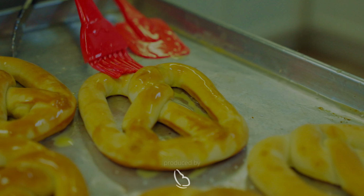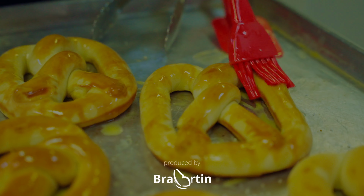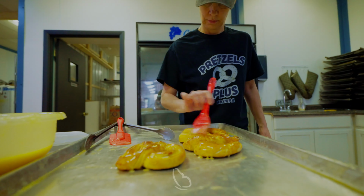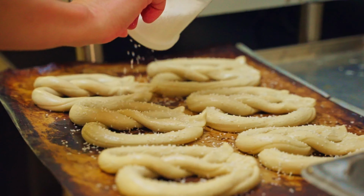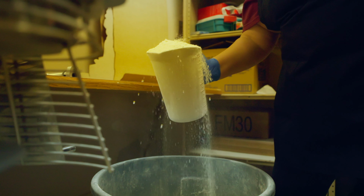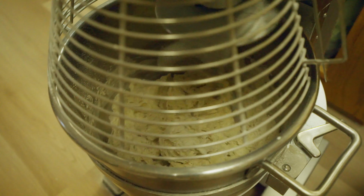Pretzels. How are these golden brown pillows of salty, buttery goodness made? It begins with a combination of flours and secret ingredients, and for Pretzels Plus, acquiring this patented recipe took a little extra work, but we'll talk about that a little bit later. For now, let's get started. Flour, water, yeast. And that'll mix up for about 8 minutes.